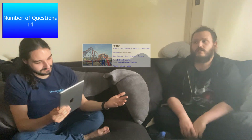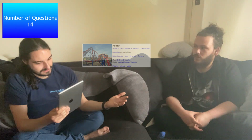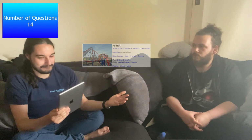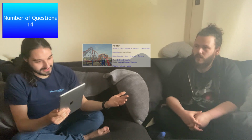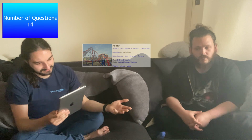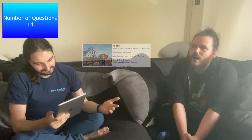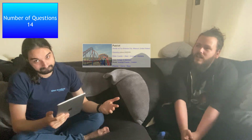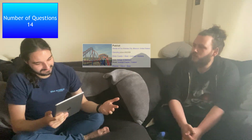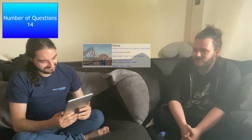Red track, blue supports. Yes. It sounds like the one that's at Port Aventura, but that's not in the US. No, it's not. Red track, blue supports. This would be so much better if I wasn't colourblind. And I don't know. Okay. Is that you giving up?